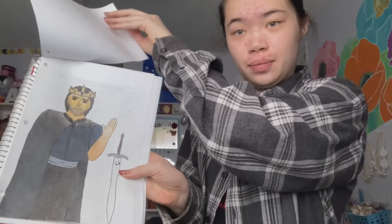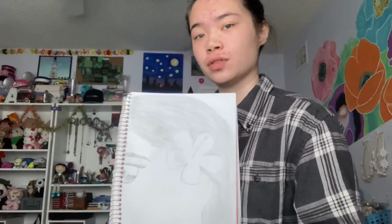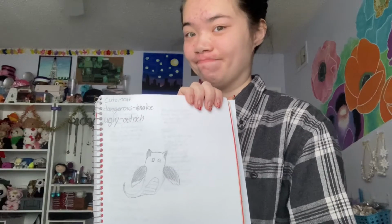And here are all my notes going through the book, looking at all the descriptions of the man. And here's the man I created. Again, improving. But again, not the best. A really close-up picture of someone with a flower in their hair. Another attempt at mixing animals. This is a cat, snake, and ostrich. He should be put out of his misery.